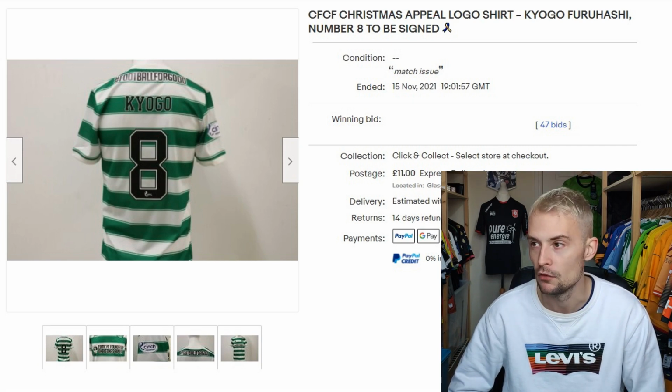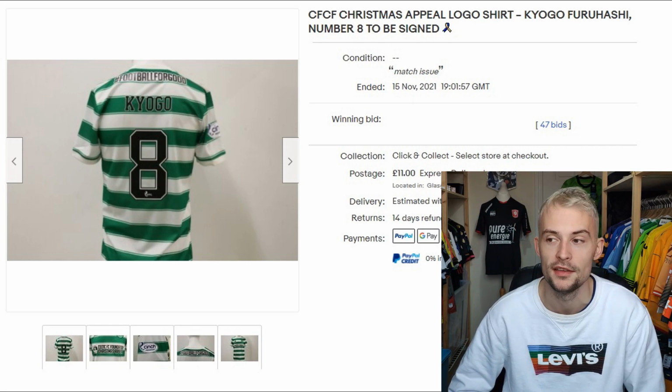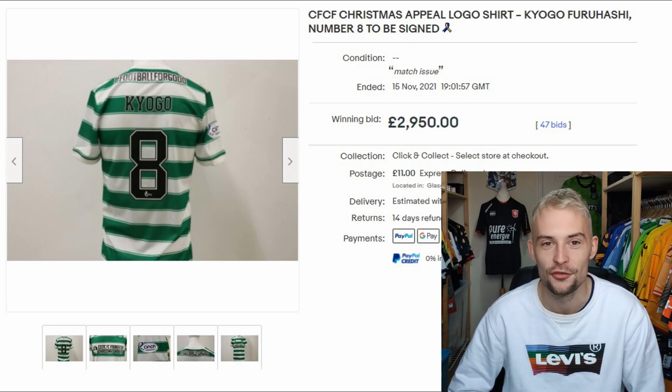And it was, of course, match worn, and Celtic put all of theirs on eBay, and this one ended up selling for the most. It's the Kyogo Furuhashi shirt. I'll admit I don't know who that player is, but he must be quite popular, because it ended up going for more than any of the other players. And this one had 47 bids and went for £2,950.